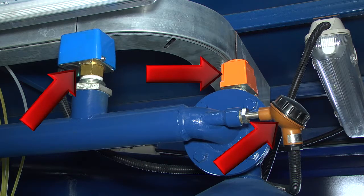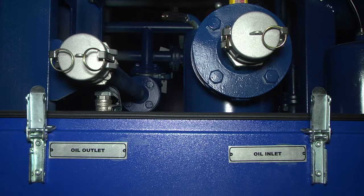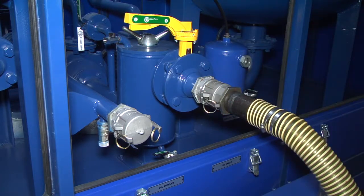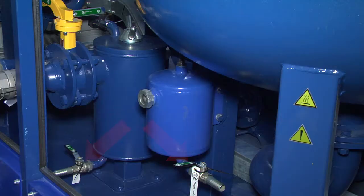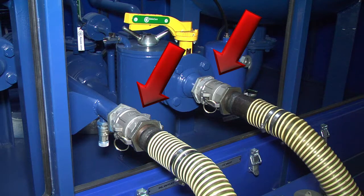adjustment of heating temperature for the required mode. A system of pipelines with valves with the following features: fast connection of oil input and output lines with fast locking connections. Comfortable oil drain from the station for maintenance. Comfortable location of pipeline connections. Clear identification of valves with brief explanatory notes.